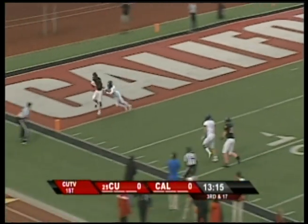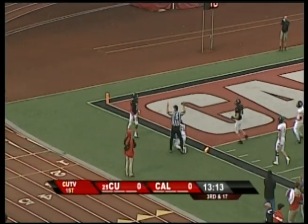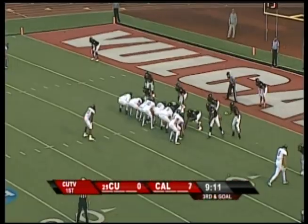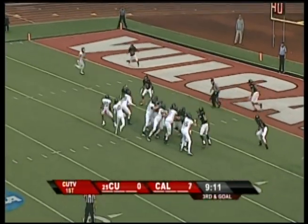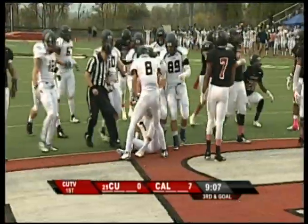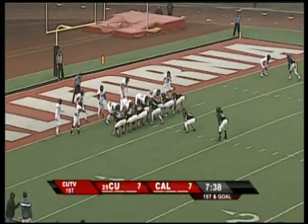Harris looks for his favorite receiver, Gary Brown, for the touchdown and gives California an early 7-0 lead. But the Golden Eagles would strike right back on their next drive here. Connor Simmons bounces back from the interception to find Kevin Ginevro on a quick pass into the end zone, and the Golden Eagles tie this game here at 7.